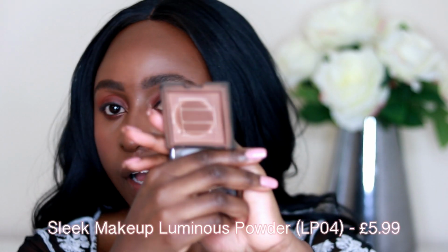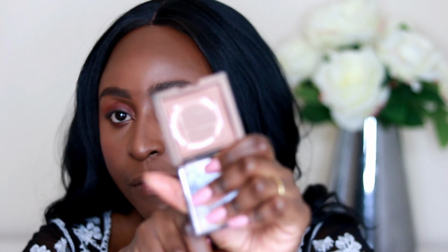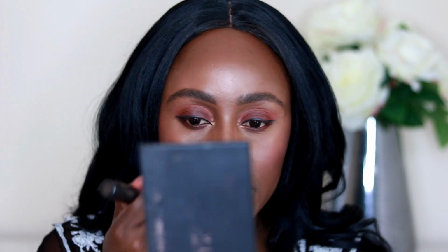To finish that off, I am using this powder by Sleek. It's the Luminous powder. As you can see, I've hit pan on that, so it's a really good powder to use. I love this so much. It's a great powder. It gives a similar effect to the MAC Mineralized Skin Finish. So when I'm too broke for that, I tend to reach for this.